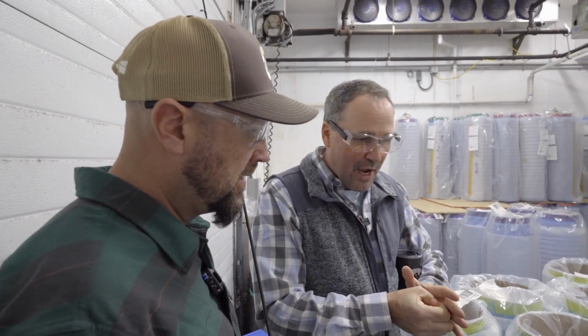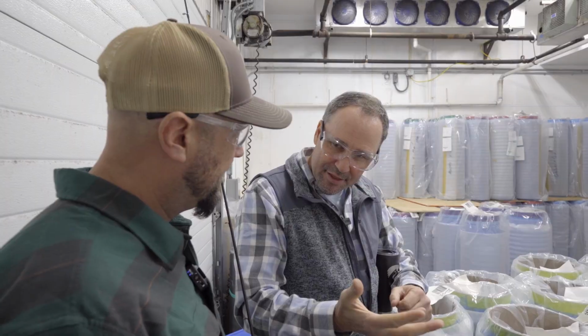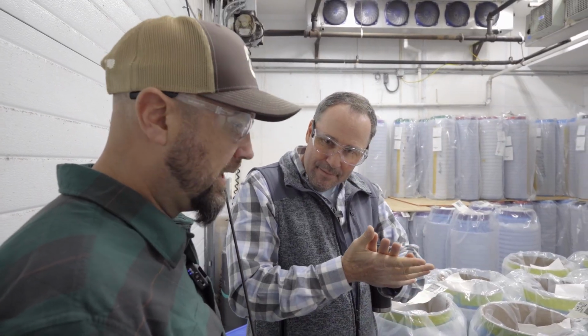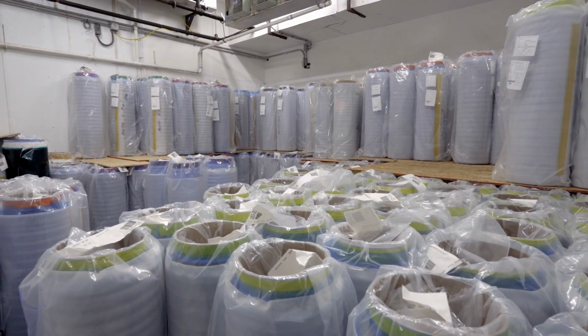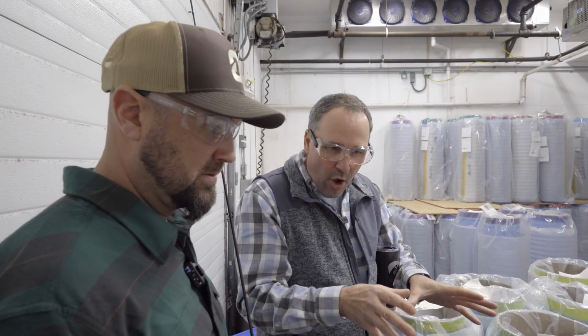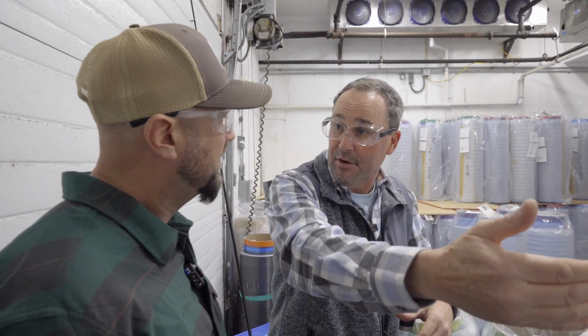And then you've got your scrim, which gives it its strength. Then you've got resin. Those three are all together, and we have to keep it cold before we use it, so it holds its integrity better back here and we can cut it. Now, obviously, it's going to come back out here and get to room temperature.